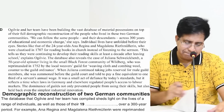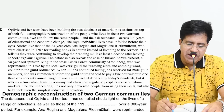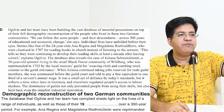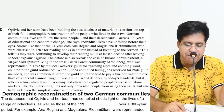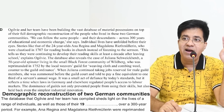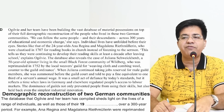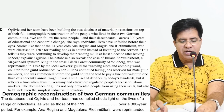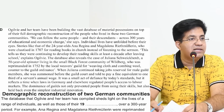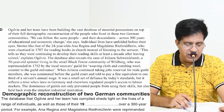Let's go back. Yeah? Okay, very good. Across 300 period. So now I'm going to read it from 3rd line. We can follow. Found it? Yes. Okay, paragraph D for doctor, 3rd line. We can follow the same people. Same people means individuals. For people, they use the word individuals. And their descendants. So individuals and their descendants across 300 years. What will be the answer? Absolutely. Because for individuals, they use the word people and their descendants. And be careful with the spelling. Don't write the wrong spelling, okay? Descendants across 300, and there they use the word over a 300 here.